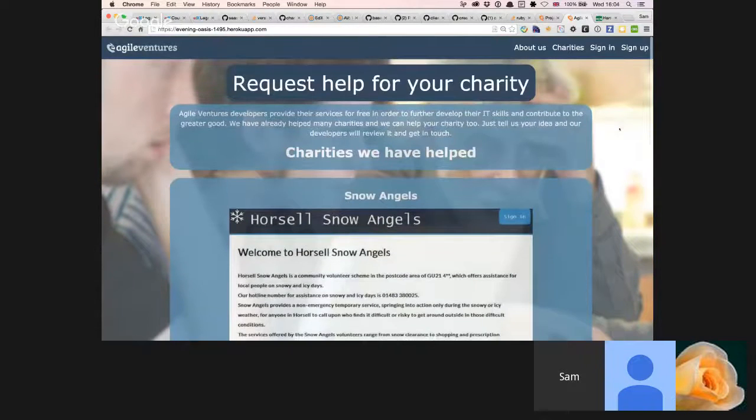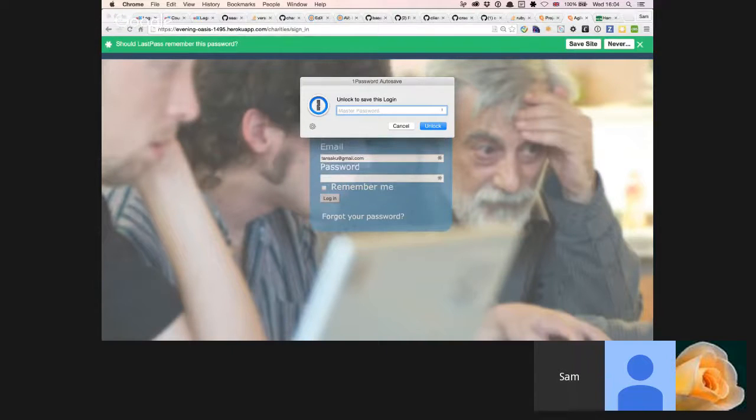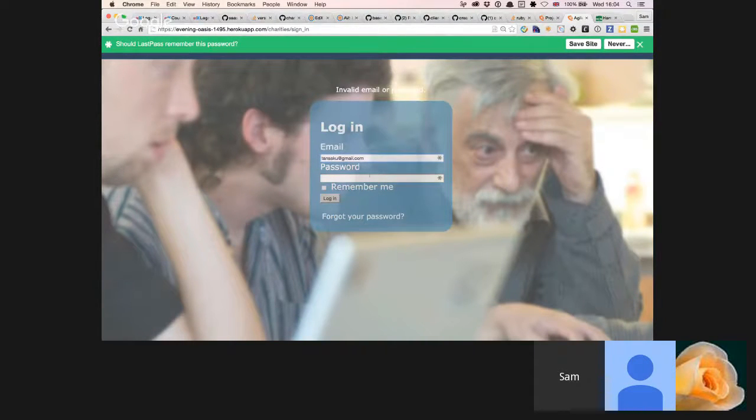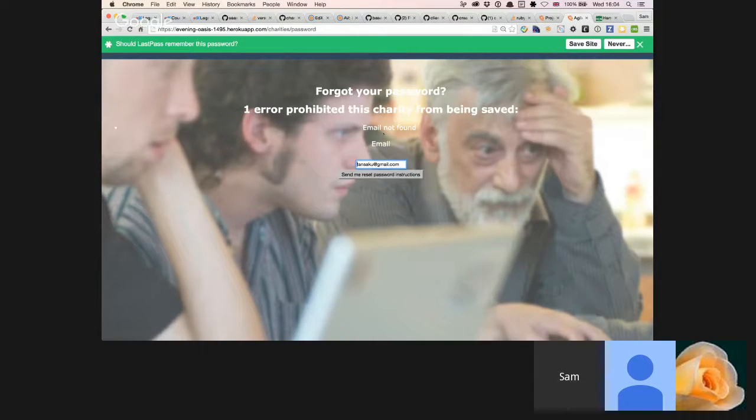And to be fair to them, they ended up focusing on doing the sign in stuff and all that. Why not let me log in? And I've got all these different things here. Forgot your password. Ridiculous. So yeah, to be fair to them, they were just focused on doing those bits. Anyway, sorry, I'm getting sidetracked.